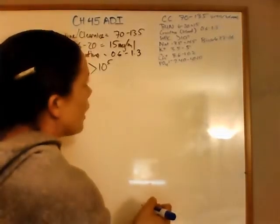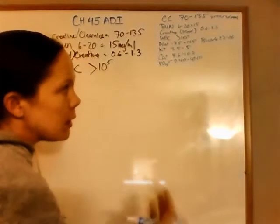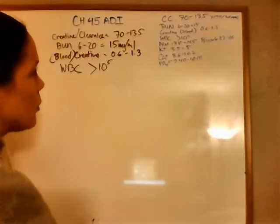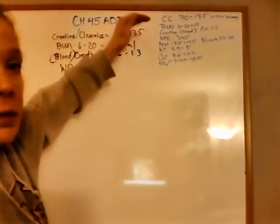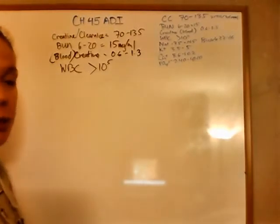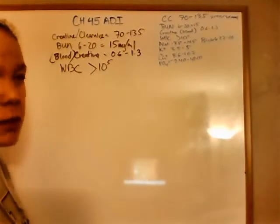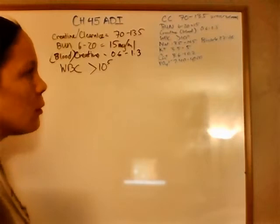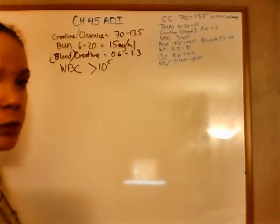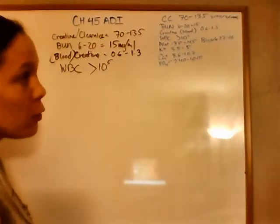There are more. Just so that you remember, these are the ones being listed in the text, but you're going to find other examples where it states a different amount, so keep that in mind. Creatinine clearance is 70 to 135. Your BUN is going to be 6 to 20, relatively 15. Your white blood cells should be 10 to the 5th. Any more than that usually indicates an infection, and that's done by clean catch method. Your sodium 135 to 145, potassium 3.5 to 5, calcium is 8.6 to 10.2, phosphate 2.1 to 4.4, and your bicarb is 22 to 26.